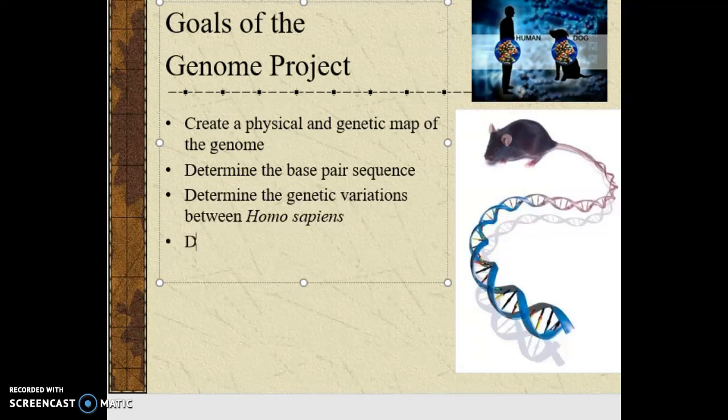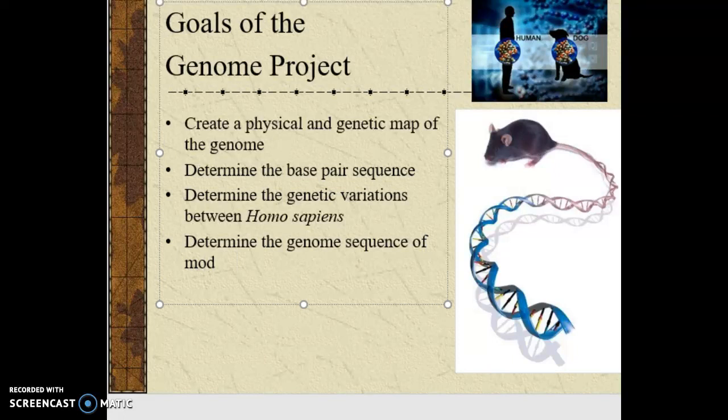Next goal. Can they determine the genome sequence of model organisms? Model organisms. What is the genome sequence of the mouse, of the dog, of the fruit fly, of the corn, of the E. coli bacteria, etc., etc., etc.? Knowing that helps us understand relatedness, helps us understand diversity, helps us understand evolution, helps us understand all these connections between life on Earth. And this is a big challenge.